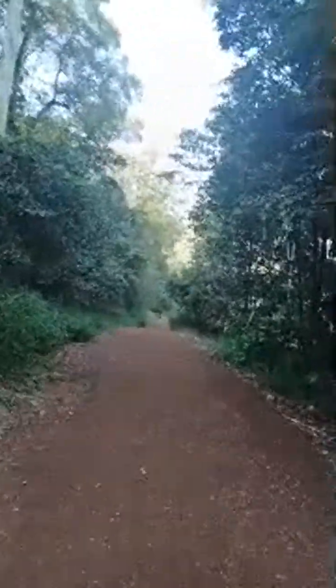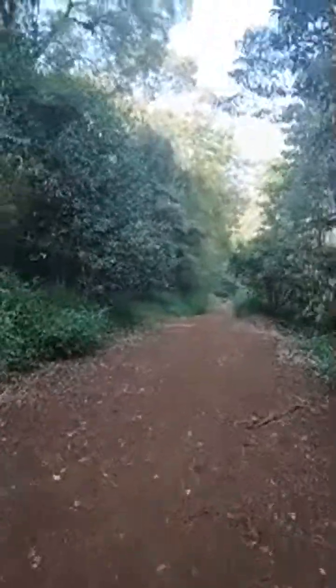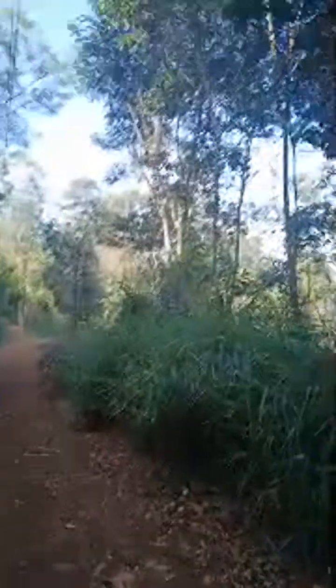Okay, something to note also about indigenous trees: even though they are not growing very fast, they are really environmentally friendly. If you compare it to exotic trees like eucalyptus, which grow very fast, they're not environmentally friendly. So that will lead you to go with the indigenous trees all day. So that's the difference, guys. That's what I'm trying to say, that indigenous trees are the best.